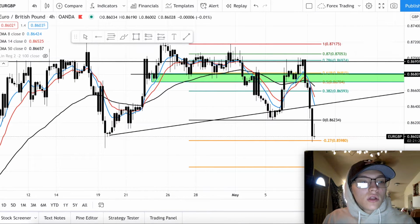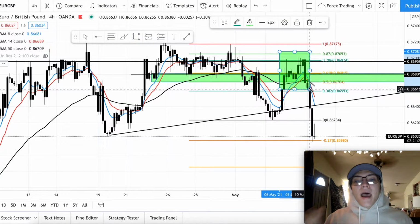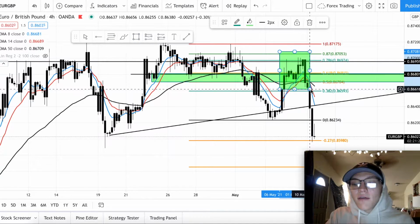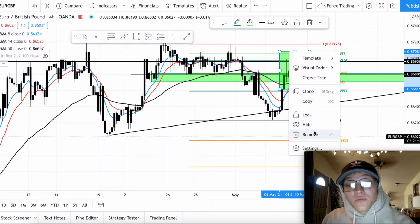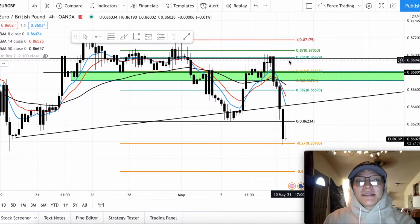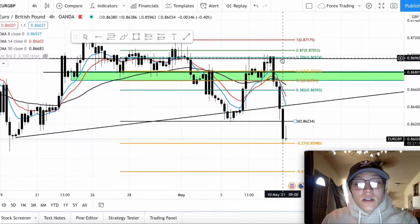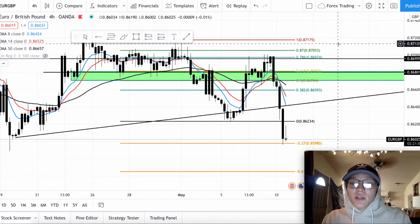But if you look right in here, just look at the amount of essential levels and fibs and EMAs, even crosses of these EMAs. Let me point them out to you. 78.6 is just as important on a fib as the 61.8, as the 50, and you have to pay attention to those levels too.